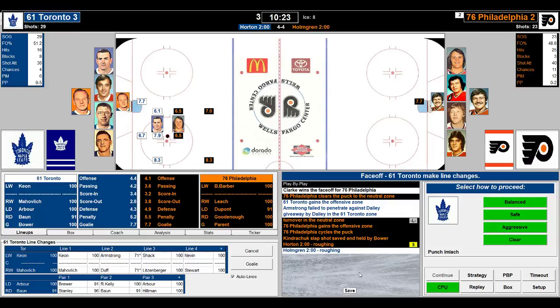And Horton, 2 minutes for roughing. And Holmgren, 2 minutes for roughing. So they went at it. The fists were flying. As those are the Philadelphia Flyers that we know. The officials let them go at it until Holmgren gained the advantage and put Horton on the ice. And then they broke it up. So that is the first fisticuffs of this hockey contest. And it comes with 2:23 left in the third period. And the Maple Leafs have a 3-2 lead over the Flyers.